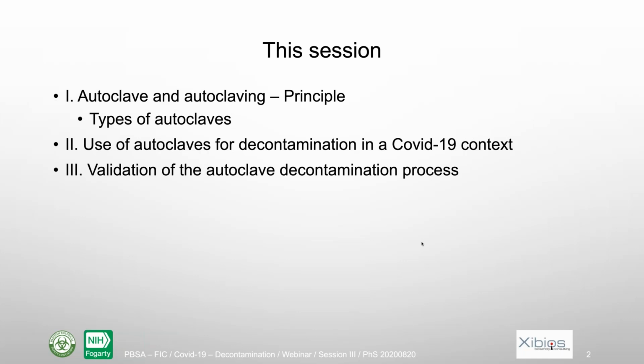So in this session, at first we'll look at the principle of autoclave and autoclaving, and also present the different types of autoclaves. Then we'll focus on the use of autoclaves for decontamination, and that's in a COVID-19 context. And finally, I will spend some time explaining about the best practices with respect to validation of the decontamination process using an autoclave. The reason for that last part is that an observation that was made many times in Pakistan is that there is some control of the autoclaving process, but no true validation, and that's certainly something that can be improved.